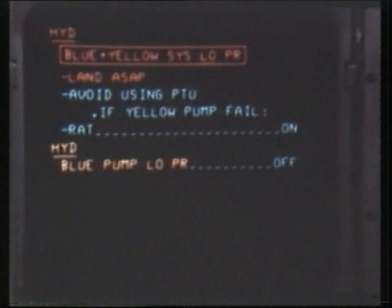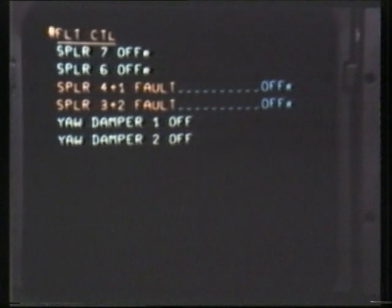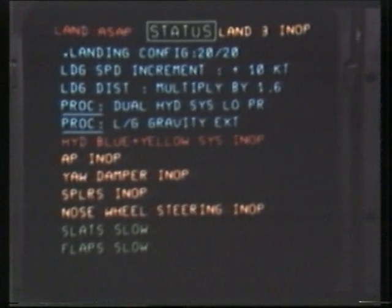A further monitor functions like a digital memory. It displays the fault, shows in what order countermeasures are to be taken, and demonstrates how the failure affects flight procedures.